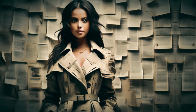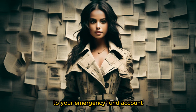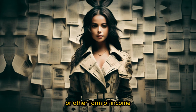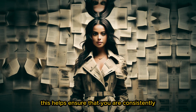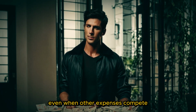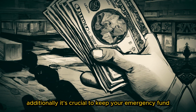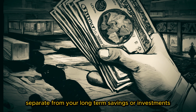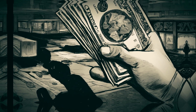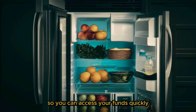To build your emergency fund, it's important to prioritize regularly saving a portion of your income for this specific purpose. Consider automating your savings by setting up automatic transfers to your emergency fund account whenever you receive your salary or other form of income. This helps ensure that you are consistently contributing to your emergency fund, even when other expenses compete for your financial attention.